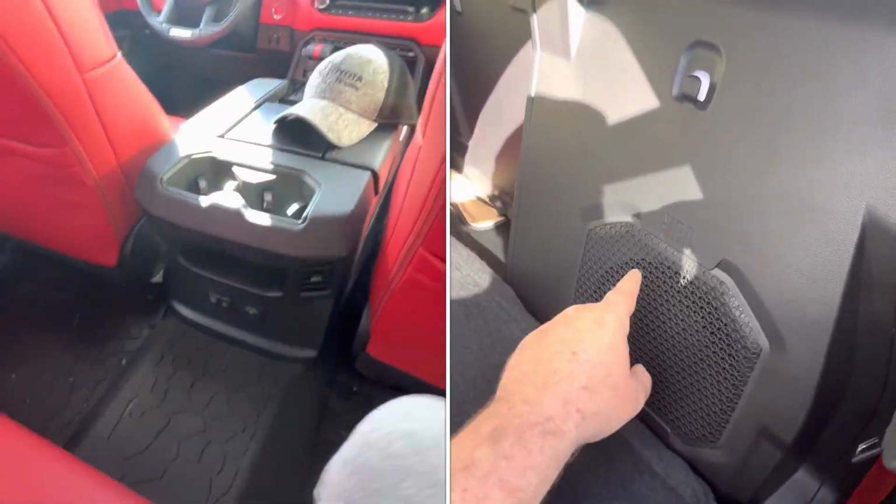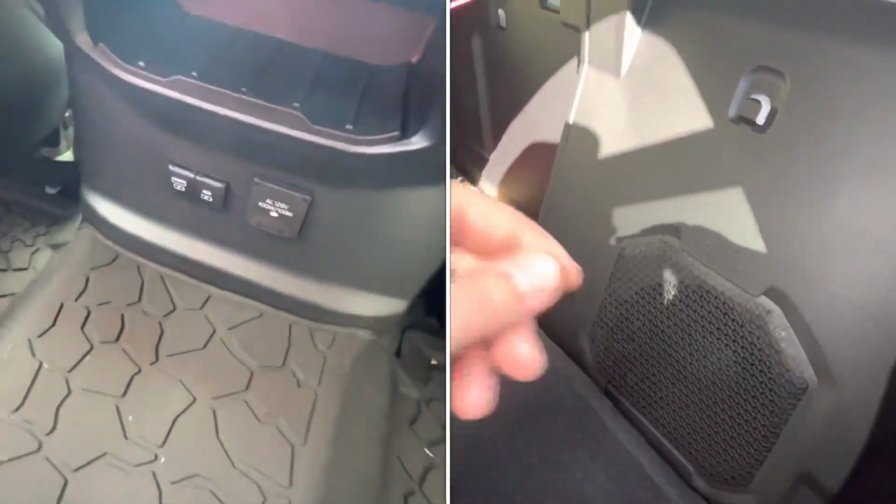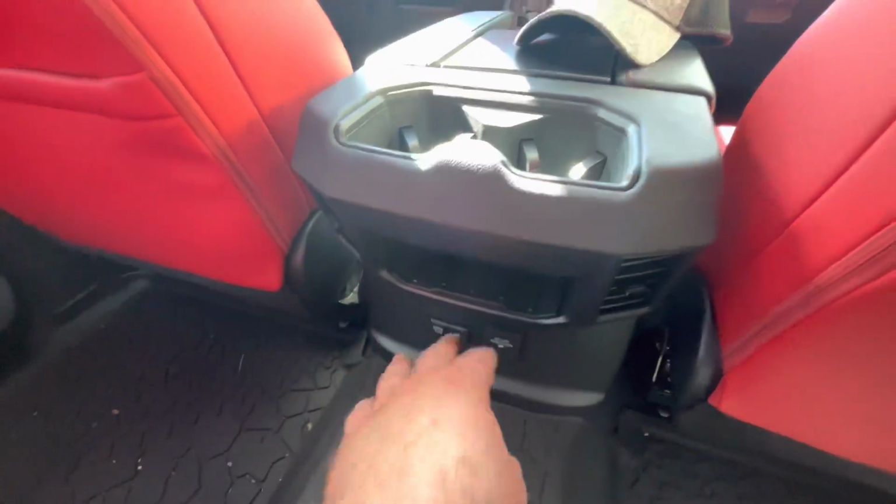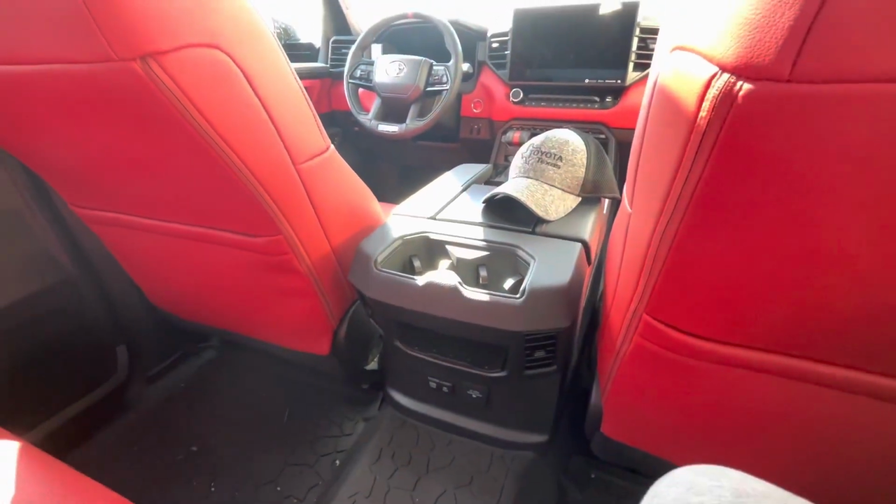You got some cup holders here. You got some charging ports down low, a couple different options. And you got an area to put some small stuff, maybe a wallet, maybe a phone. It's not too deep. It is fairly basic back here.